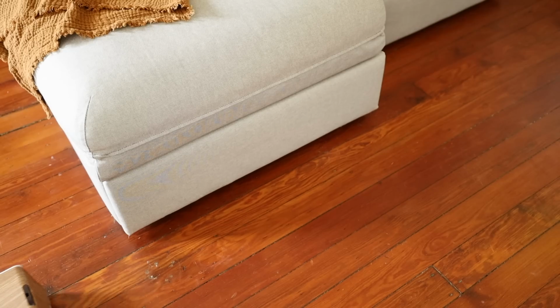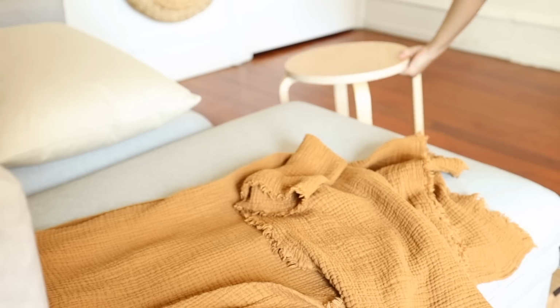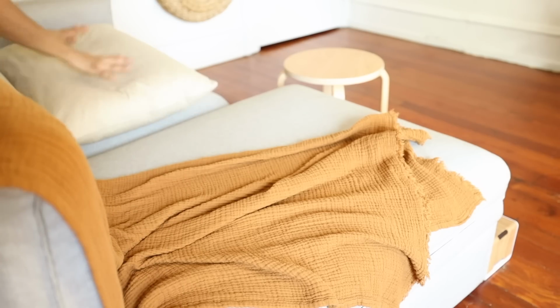As far as my setup goes, I also have a little stool that holds my projector and remotes, which you guys have seen lots of on Instagram and usually ask me about. So if you guys are curious about anything in this apartment, anything I ever show in my home in general, you can find everything on my kit, which is linked down below.